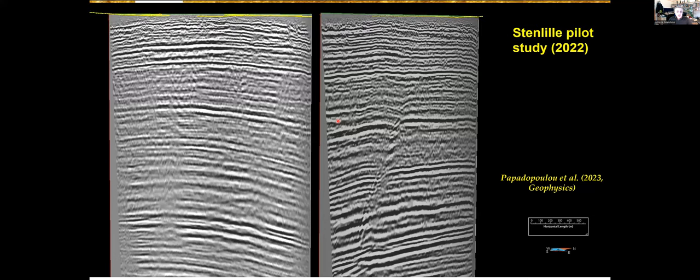Now, two lines from Stanlille pilot work. So this is the base of the chalk group. That's our reservoir target, the top of the gas zone, base of the gas zone. And you can see in this line, we think we are imaging a beautiful fault structure that is not penetrating to the surface. That's a kind of beauty of the data set, because if this fault is leaking, it's permeable, it's penetrating all the way to the surface. So it's very nicely imaged here. And it was really impressive.